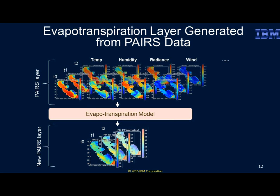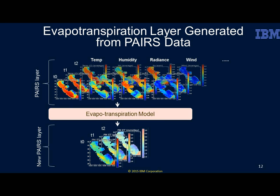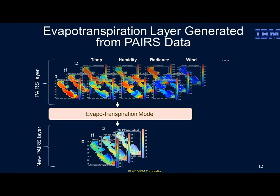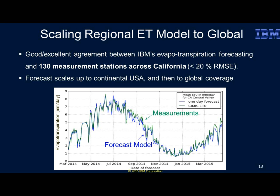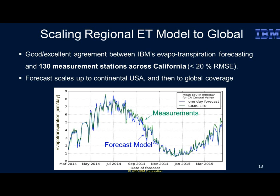The forecast model was first tried out in California, and then it was validated against 130 measurement stations across the area, and we derived excellent agreement. As you can see here, the green is the measurement and the blue is our forecast model. So from there, we scaled up the model to the USA national first, and then to the global. So we have a global product of evapotranspiration.